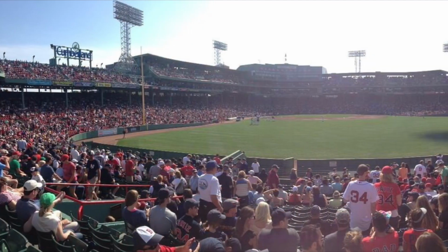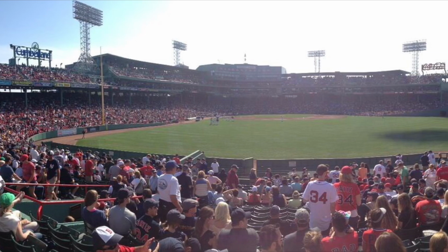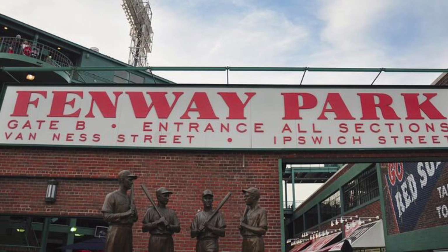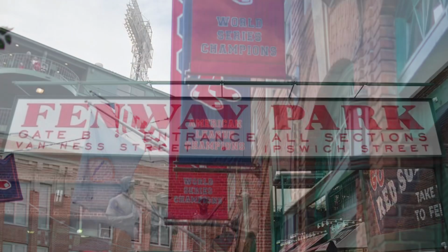Attendance remained strong into the 2000s, and from 2003 to 2013, the Red Sox would sell out 794 straight games in the regular season. The park is still as popular as ever, despite its age. So why does it all work so well? First, and probably foremost, is the winning.